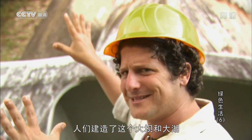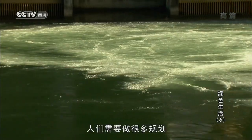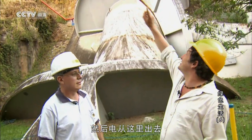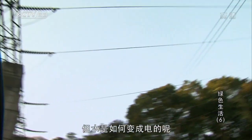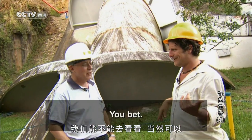So they've created this dam in this giant lake, and then they have to move the water from there 10 kilometers in underground tunnels to here, the first of 3 hydroelectric plants. That's a lot to plan. So the water comes in here, and I see the electricity goes out here. But how does water become electricity? Can we go see? Claro que sí. Vamos.